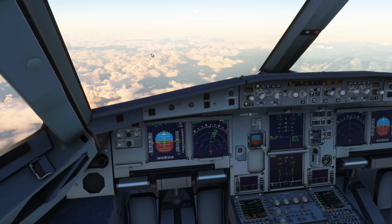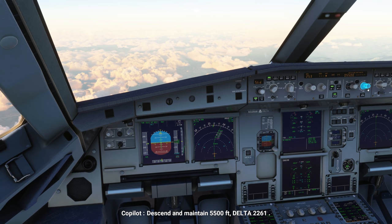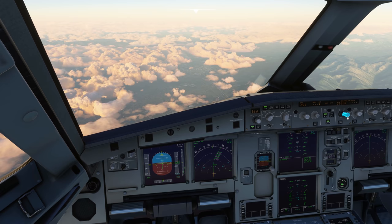Delta 2261, descend and maintain 5,500 feet. Descend and maintain 5,500 feet, Delta 2261. Delta 2261, descend and maintain 5,000 feet. Descend and maintain 5,000 feet, Delta 2261.